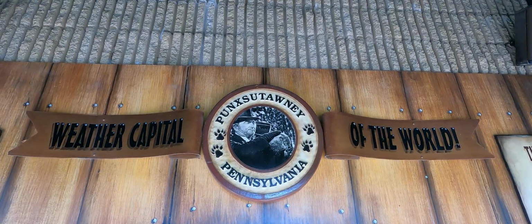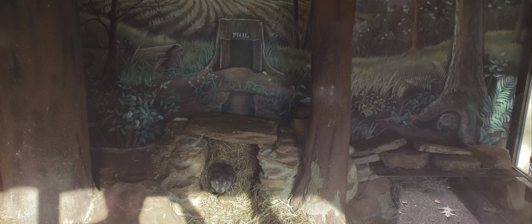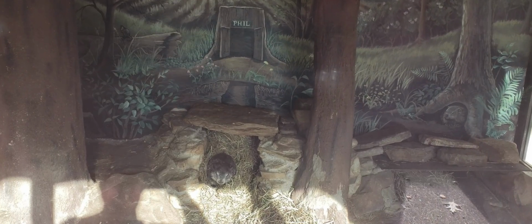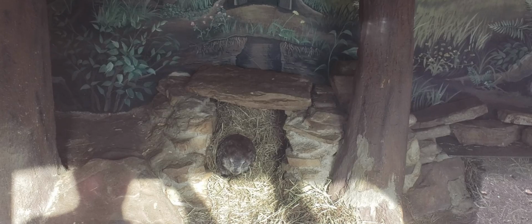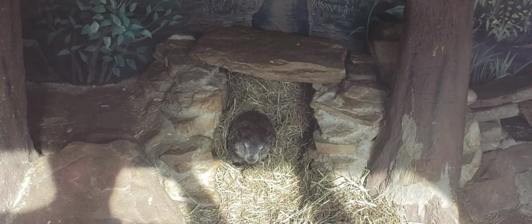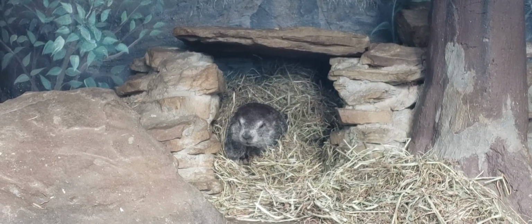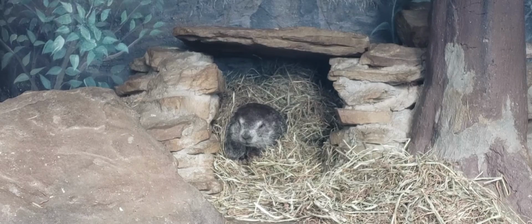Alright, let's see if Punxsutawney Phil is awake and ready to say hello. There he is. His little room is decorated super cute too. I can't tell if he's sleeping or meditating, but I think if he sleeps, he's hiding in that bale of hay. Let me see if I can get a better angle without all the shadowing. There you go. That's a nice clear shot of Punxsy Phil. And he's eating something. There must be some food right below him.